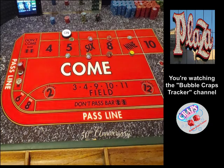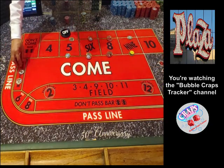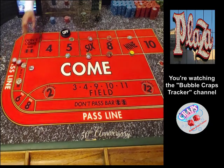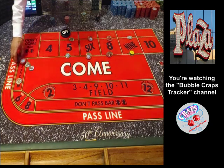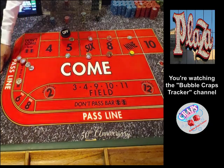Let's see if we get another roll in here. There it is. Wow, it was four, five, last one. Oh, that was an error on my part this time. Because this time I was working, and I didn't pay attention. I got paid on the 5 or 6, and I still was up. Oh, well, fine.